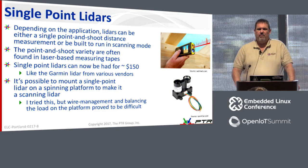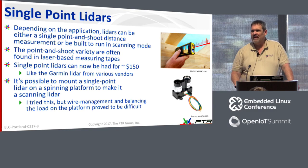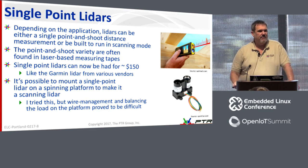So there are some single point LIDARs out there. Of course, if you've ever had one of these Fat Maxes or one of the other laser-based measuring tapes out there, they basically do the exact same thing. And again, you'll notice in this picture, there are two eyes. There's an emitter on one side and a detector on the other.